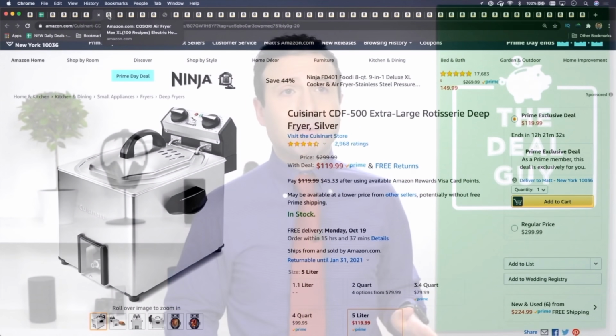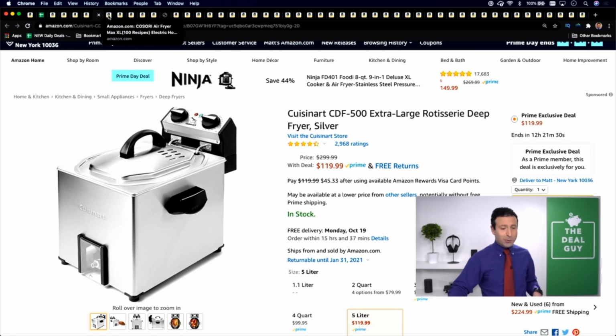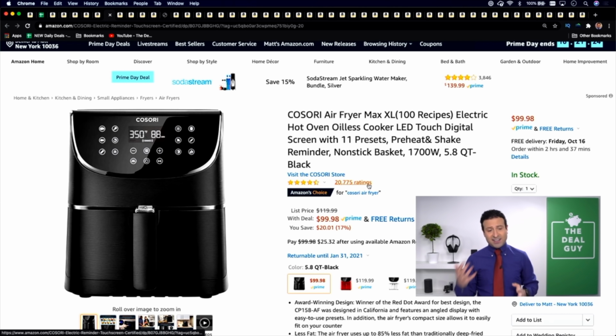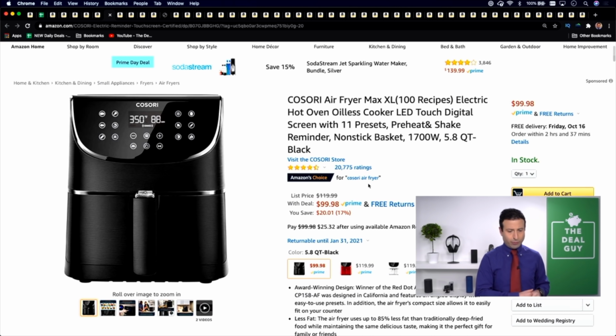The Cuisinart Extra Large Deep Rotisserie Deep Fryer, $299 down to $119, substantial savings. Sorry, I'm not even sharing my screen properly. Here we go. The Cuisinart Extra Large Rotisserie Deep Fryer, $299 down to $199 on that. That is a great deal. The Cosori Air Fryer, as an example, is $119 down to $99. That's the more popular between the two, but you can't put as large of a rotisserie chicken into here.